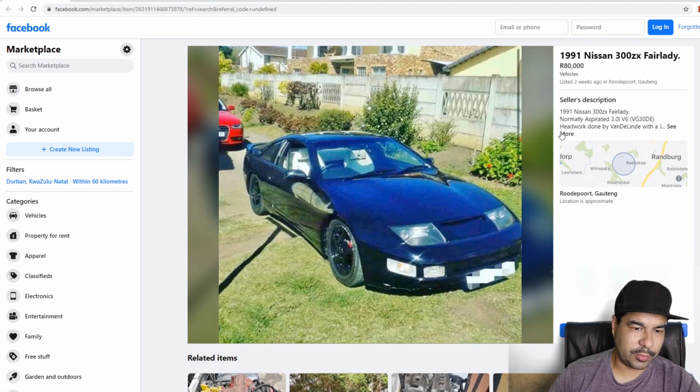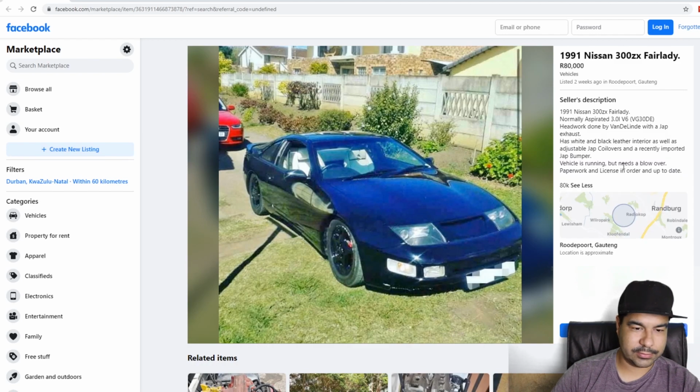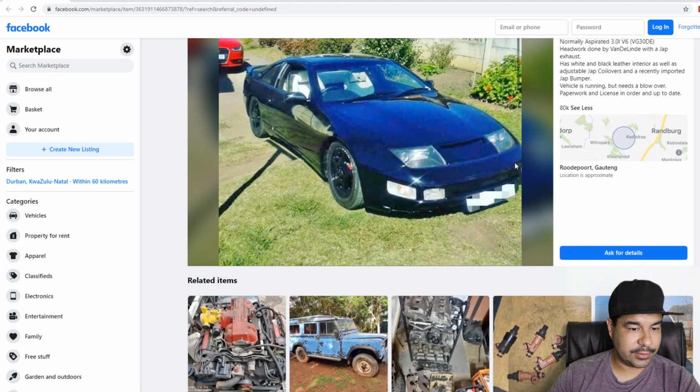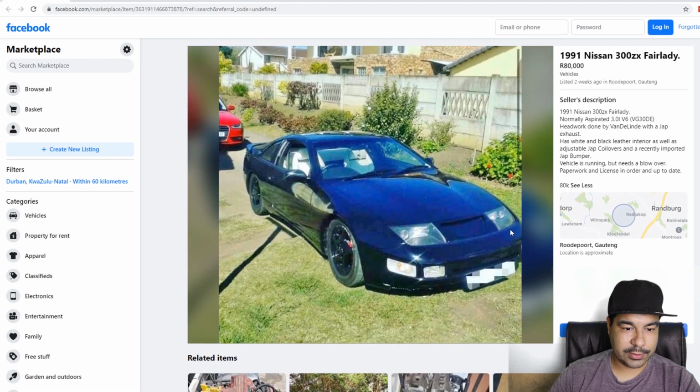This Rudaport. Fuck. I lived in Centurion for 4 years, 3 years, 3.5 years. Between 3 and 4 years. I lived there with my wife. I can't talk tonight. With my wife in Centurion in Littleton. Nice little town. I actually had my GTR there for a little while. Van der Linde did the headwork. He is the man. He did one of my Subarus. My EJ 2.2 build. EJ22.